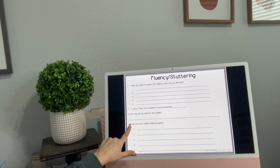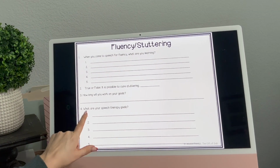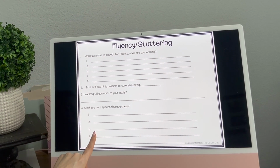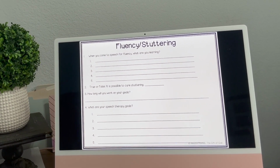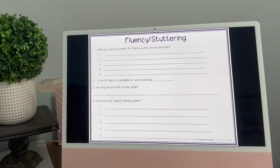And then each one of these also has a spot for goals. So we talk about, okay, here's what you're doing in speech. Here's what your goals are. And here's what we're going to be specifically working on for you when you come into my speech room. Okay.